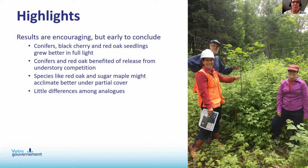So up to now, results are very encouraging, but it's still early to conclude on the success of the assisted migration trials, but it's still quite encouraging. Most seedlings still benefit from the protection of the snow during the winter, so they are maybe less browsed and maybe have less damage as well. So it will be interesting to follow this in the long term. We saw during this talk that coniferous, black cherry, and red oak seedlings grew better in full sunlight.